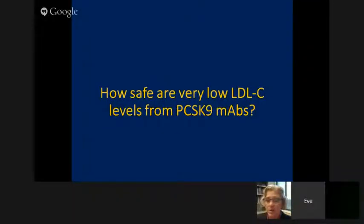The next question emerges: we've got these powerful drugs for lowering LDL, can we get too low? And so how safe are very low LDL levels from PCSK9 monoclonal antibodies? Probably the best data we have for that, in 78 weeks of treatment, 80 weeks of follow-up, over 2,500 people, is from the Odyssey long-term study with alirocumab. And in this trial, about 40% of people had an LDL less than 25 on 2 or more consecutive occasions, and a smaller proportion had an LDL less than 15.